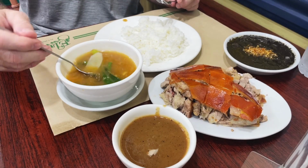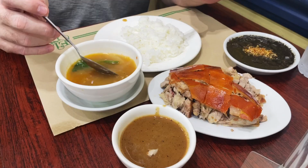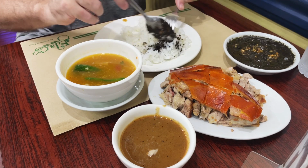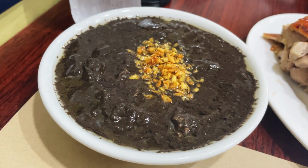I want to try this soup, because it's got some vegetables in it. Oh, because they swapped my soup out midstream there, I'm not even sure exactly what this is that I have. There's a sourness to it that you find a lot here in Luzon. It's really nice though. Let's get some Dinuguan in here. A little bit of rice, a little bit of Dinuguan. I know a blood stew sounds odd, but it's so good.